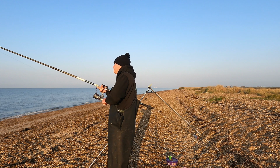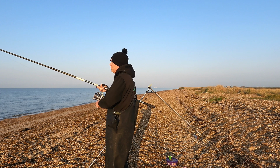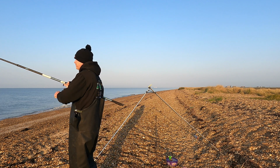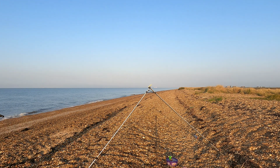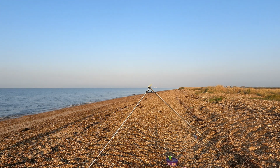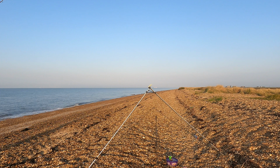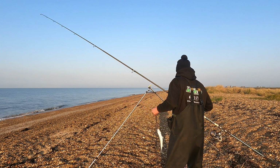Well, I say there is definitely some weight. Was that a basslet that hit it and just sitting on the rig? More weed. Oh, it's just surfaced out there. I think I just saw a little glimmer of silver. Or did I imagine it? No, there's a fish. Basslet. Absolute basslet mania out there.